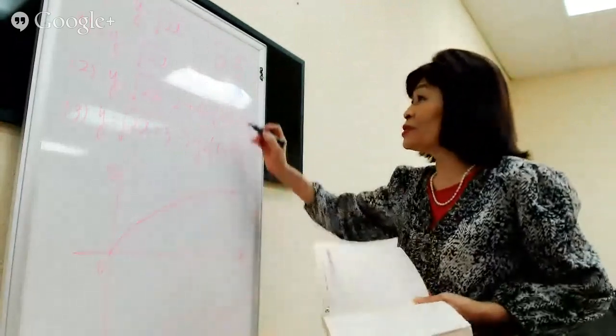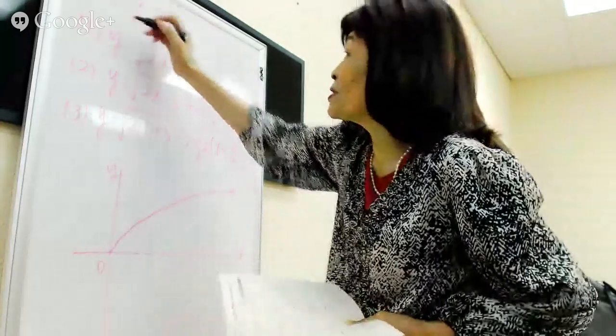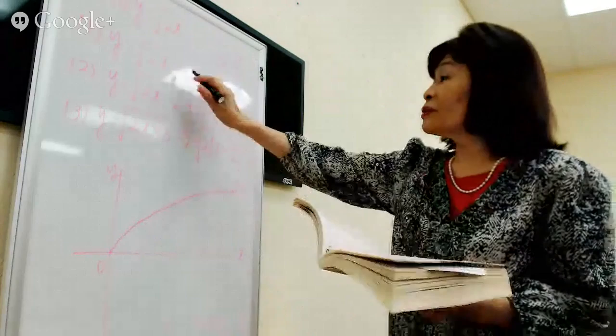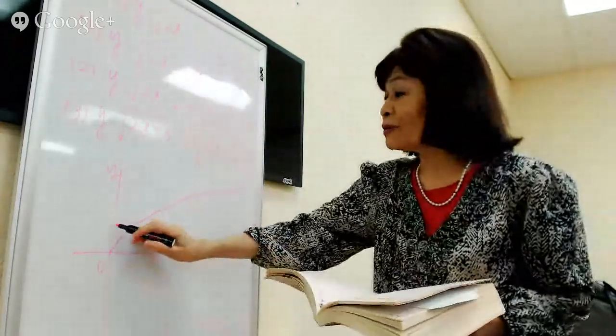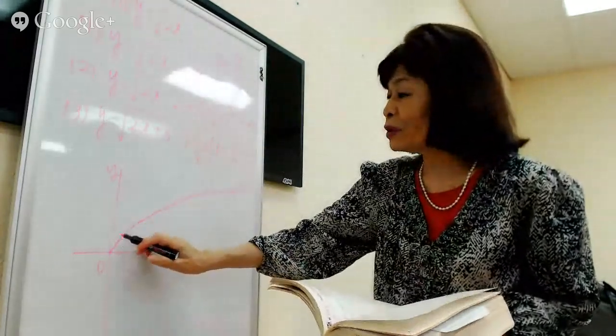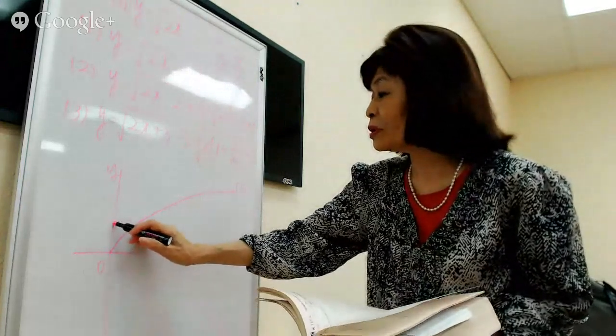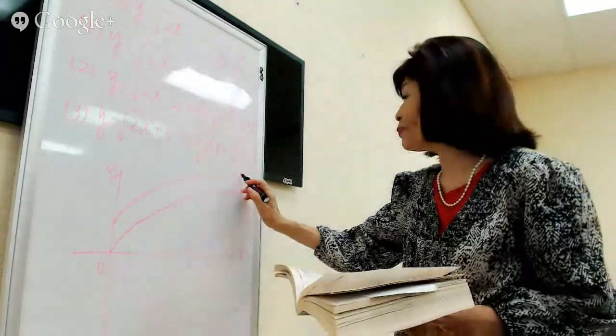Roughly, this is number 0, the parent graph, 0. Then this one, of course, is 2 units up. Start here, 1, 2. 2 units up. 1 here, so 2 here, maybe here. Then you can do the same graph here.